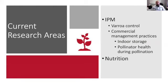So my current generalized research areas are in IPM as they apply to Varroa management and generally commercial management practices. Not that I don't work with hobby beekeepers, but a majority of my work is on large scale commercial management and with commercial beekeepers. And those fall into 2 areas of indoor storage, which I'll talk about today, and general pollinator health during pollination and how they move.